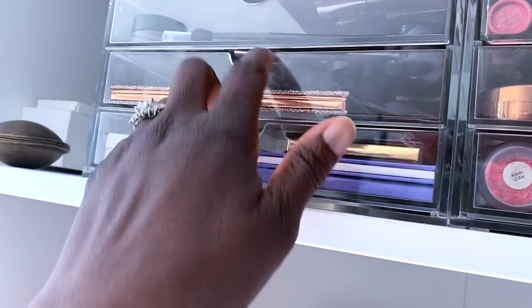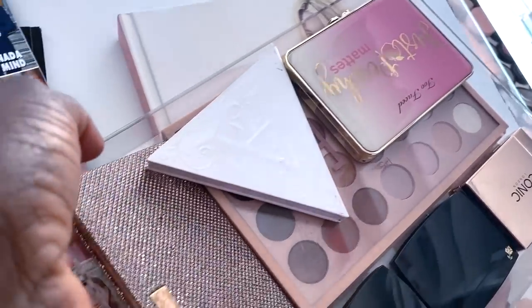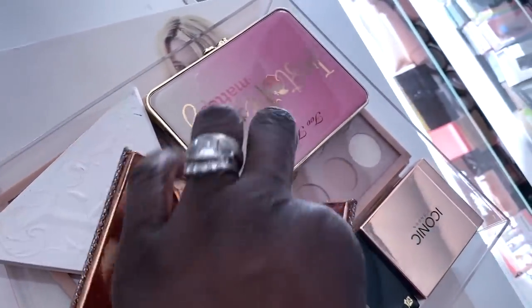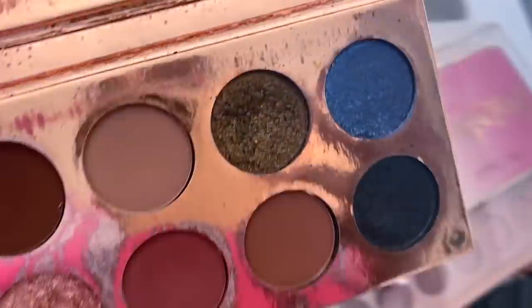Here, guys, I have more palettes, more and more palettes, palettes that I've bought, palettes that have been given to me. This is Dose of Colors, and this was a collaboration with Desi, that's right, Desi and Katie. And I'll tell you right here, guys, the most beautiful color in here is this one right here.